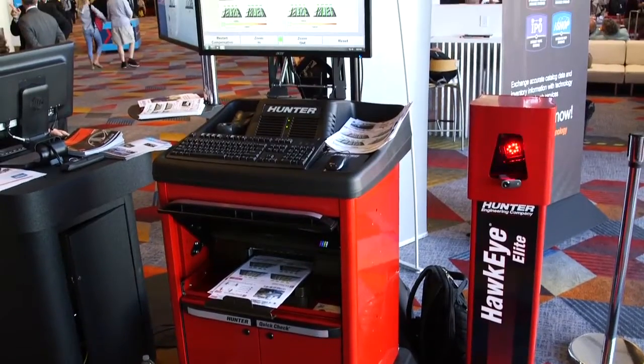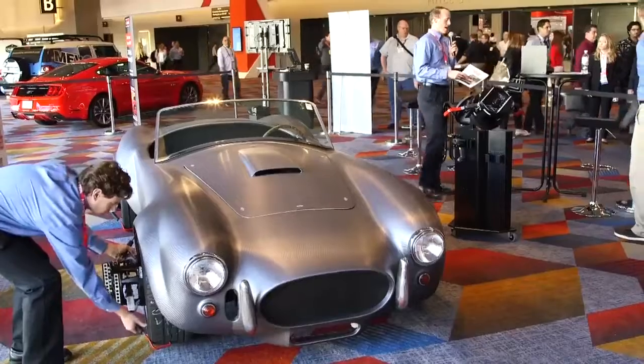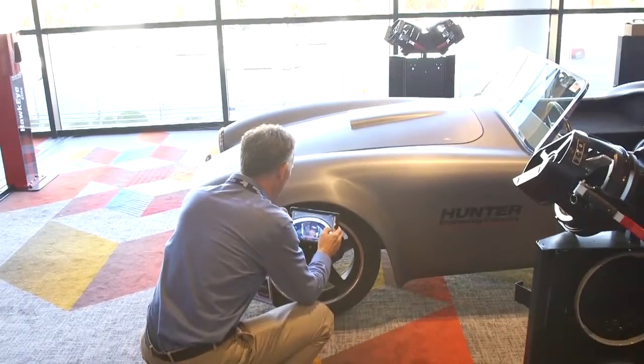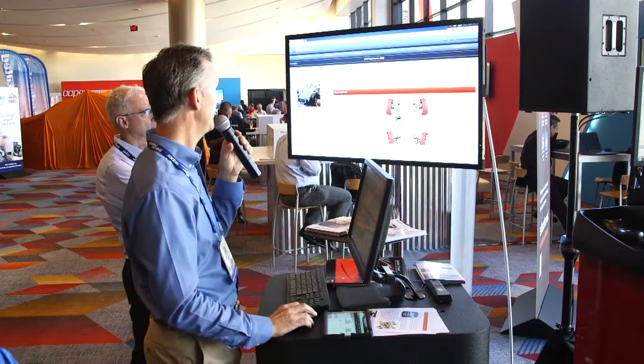Those results are sent to an integration partner via iShop. iShop is a set of computer interface standards developed by the Auto Care Association that allow vehicle service equipment, management software, and information servers to communicate seamlessly in the shop environment. This way, they don't have to re-enter information multiple times or change computers.